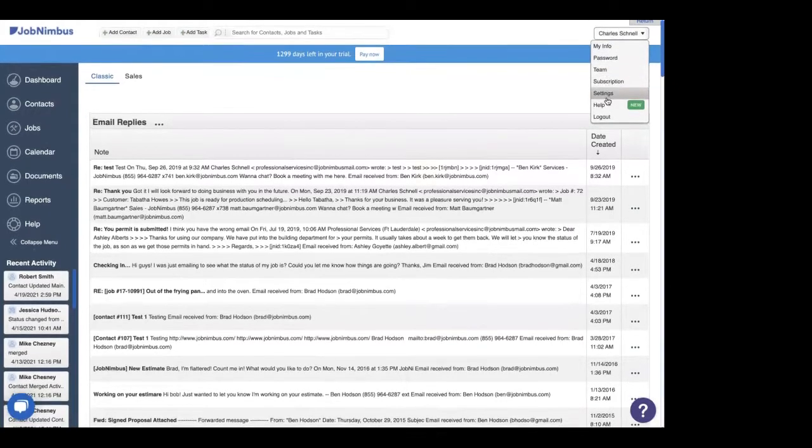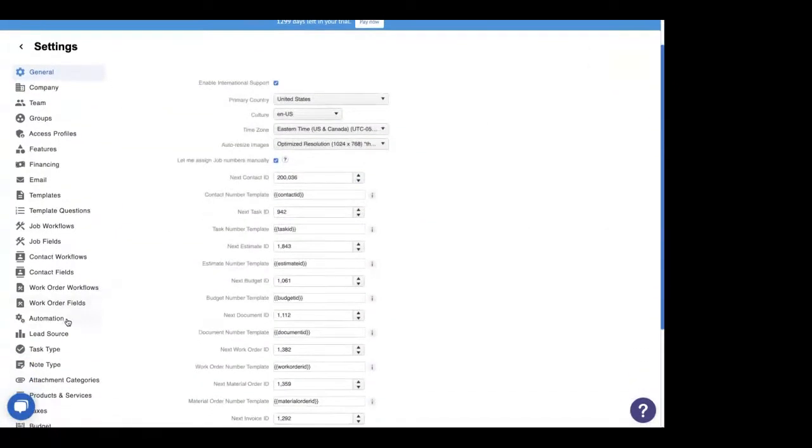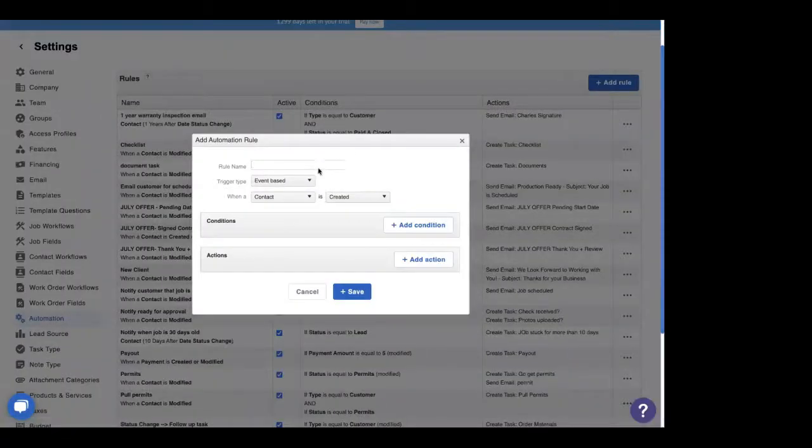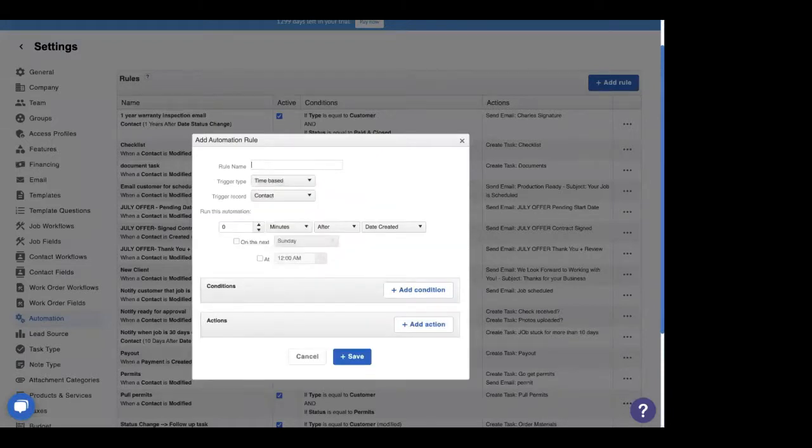We can create some automations to help minimize these bottlenecks. So let's go into automations in our settings and add a rule. We're going to actually add 2 rules here. Both of them are going to be time-based. First one is a follow-up on leads rule. Basically, what we want is when a job has been sitting for an amount of time, we really want to bring it up and create a task, bring it up to our forefront so we see what's happening and we can do something about it.